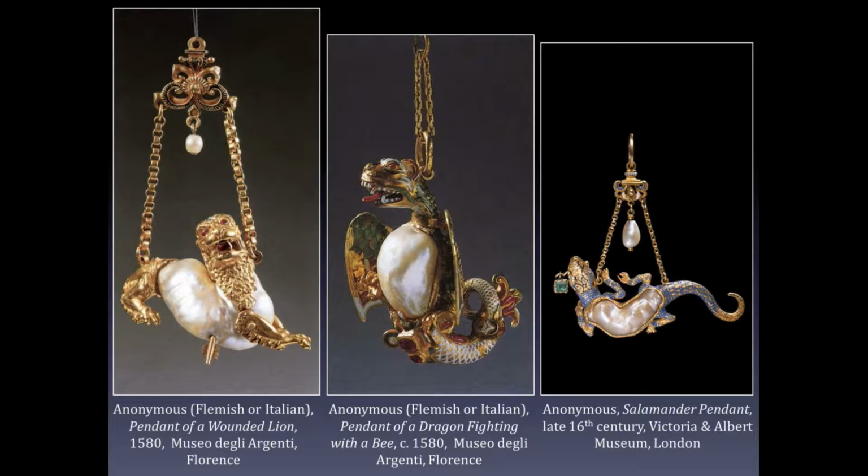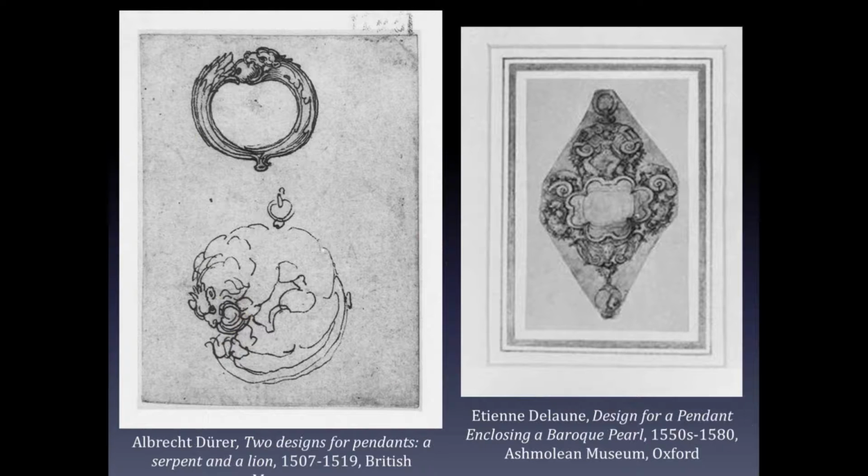The third aspect of this is, of course, the issue of craftsmanship, of the work that is involved in creating this kind of object. So this particular pendant belongs to a larger family of many of these other pendants that were created at the time, using different pearls, and creating out of the original shape of the pearl a recognizable motif. This was an activity in which great artists were involved, like the German Albert Studer, or the French Etienne Delon.